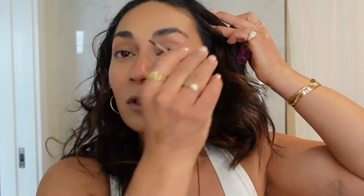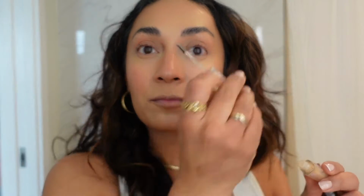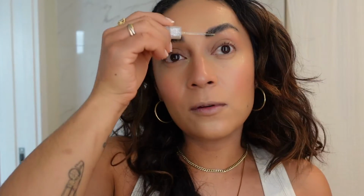And I don't do gel on them, like the hair gel, the Got2b. Is that the right one? I think it is. Yeah, don't really do that. I don't really do too much with my brows. Anyways, I fell in love with this technique. I saw it on Kosas TikTok. So you go in with the clear gel and this helps set your brows. And then you fill it in with a pencil.